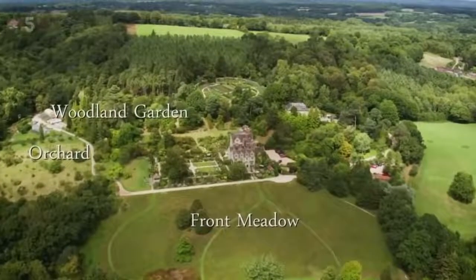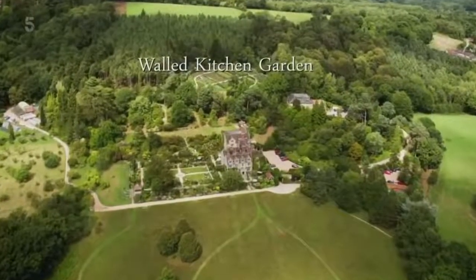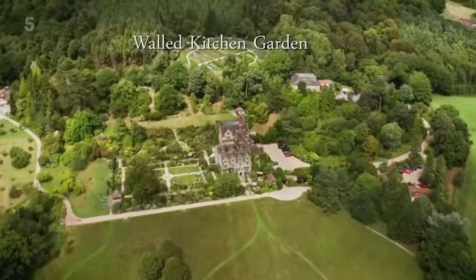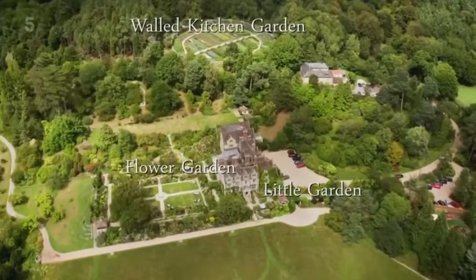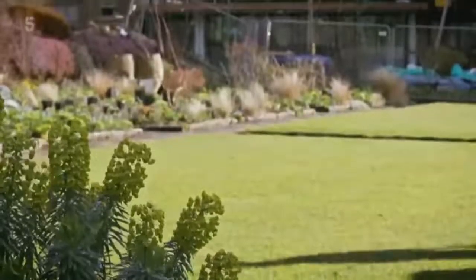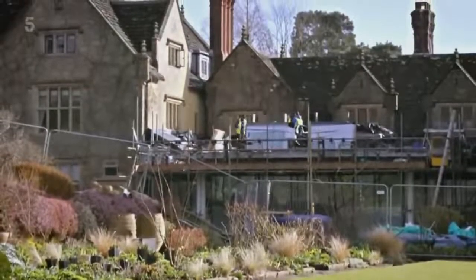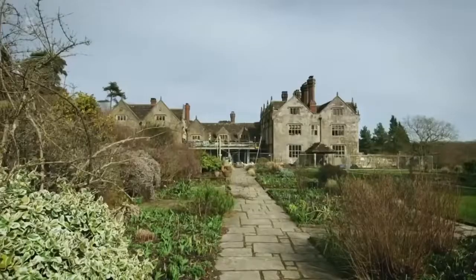Tucked away behind the house is a spectacular kitchen garden, a very significant feature at Gravetye. And thirdly, at the heart of the garden, close around the house, are the more formal areas of the little garden and Robinson's incredible flower garden. In the summer, this will be the star attraction. But for now, it's disrupted by important building work on the house, so the spring can only offer a tantalising taster of what it will be like in the days that are yet to come.